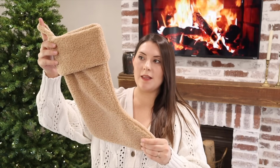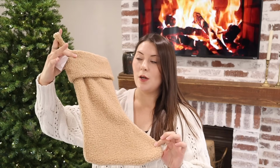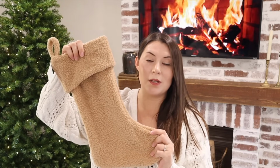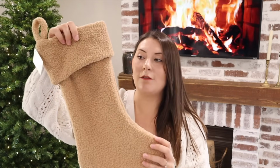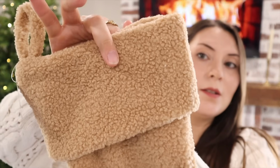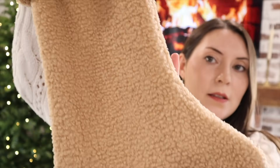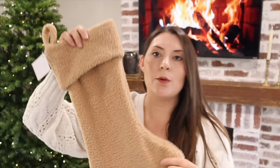It is kind of like that, I believe it's called boucle. Boucle, something like that. If I am incorrect, let me know down in the comments. But anyways, I believe that's what it's called, a boucle texture and finish. So anyway, it looks like this, kind of like that teddy bear finish actually. And I think that these are super pretty. So I really like the color.